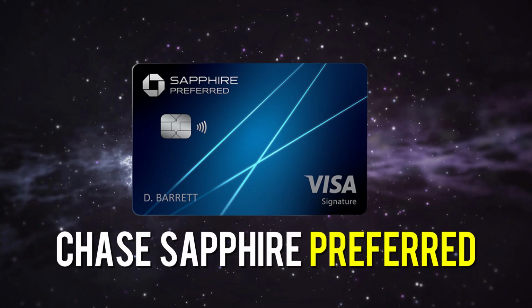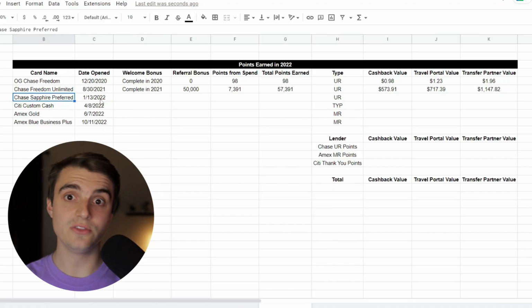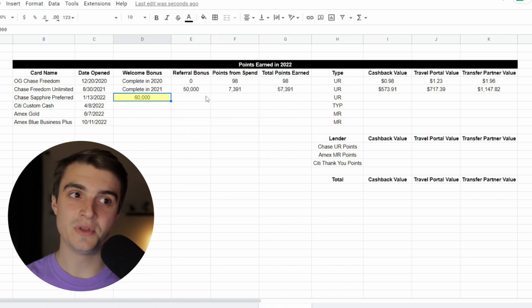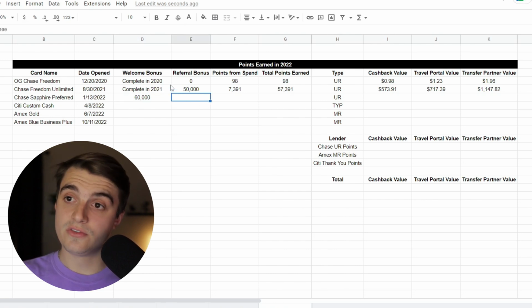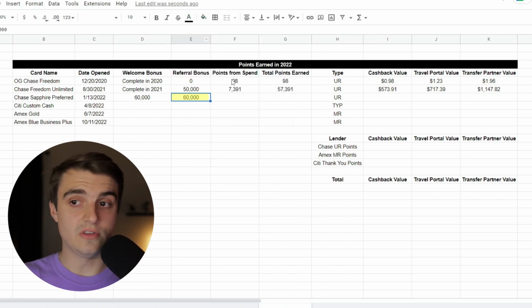Since I applied for the Chase Sapphire Preferred in January of 2022, I did get a welcome bonus for this card in 2022, and the welcome bonus I got on this card was 60,000 points at the time. Yes, I did miss out on the 80k bonus, but you know, I'm still pretty happy with 60k. Now, like I said, I did get to max out my referrals on this card once again, meaning that my referral bonus amount for this card was 60,000 points.